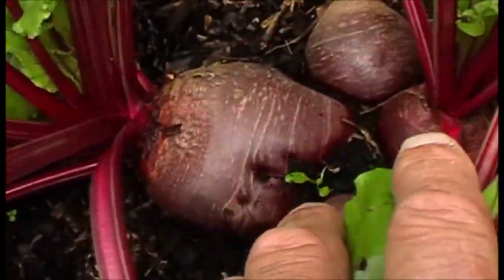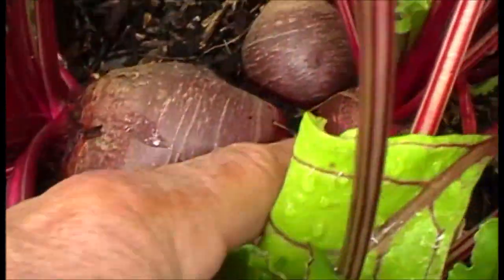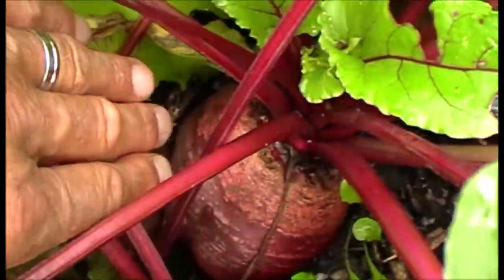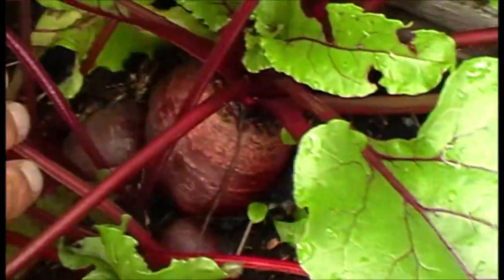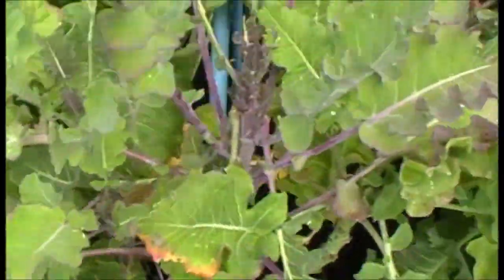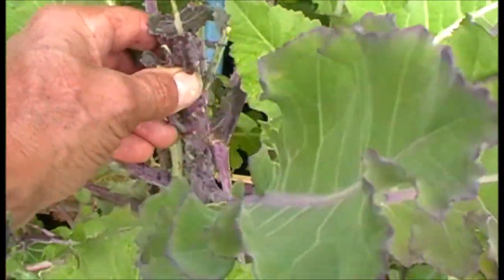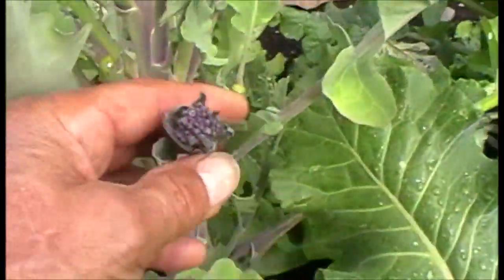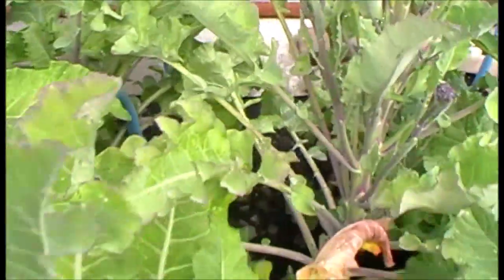And again, this, I mean, look at the size of that. That's crazy. But yeah, no shortage of beetroot. Some of the stuff's absolutely enormous, but it'll be tender because it's had the rain, it's grown quickly. And I've said before about the purple sprouting going to seed, most of it, not all of it, so we've been harvesting that now.